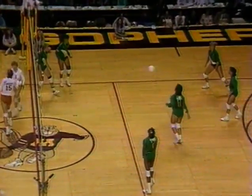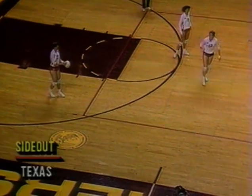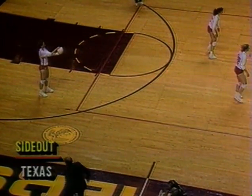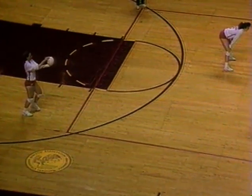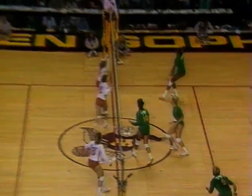Little dink shot, and once again, sometimes the blockers have to take a step back and play that ball. Well, a very difficult play to make. When you see the roll shot, because of the topspin, it's going to go down quickly. Usually don't have time. They deflected it. They could have turned. 8-4, Hawaii leads Texas.